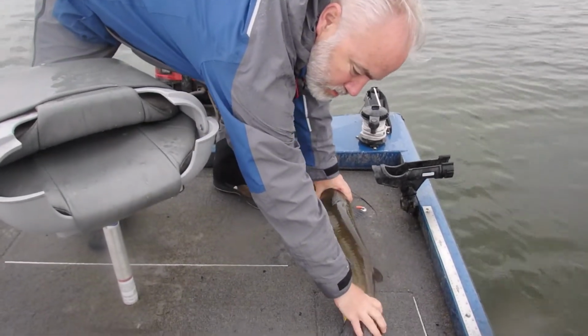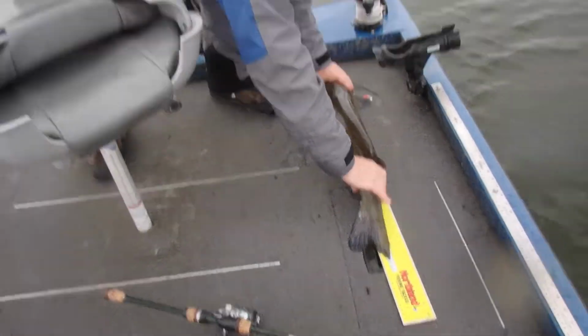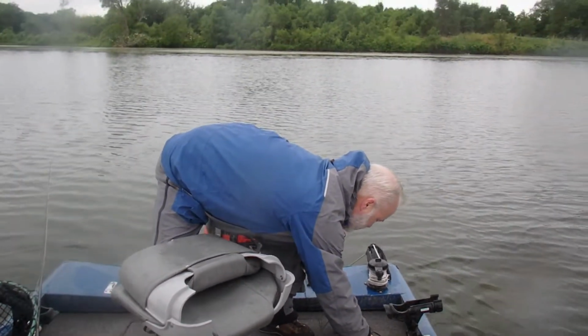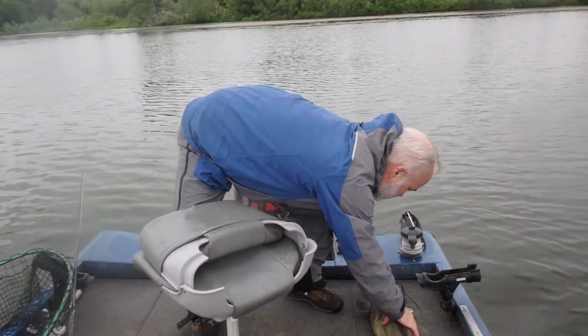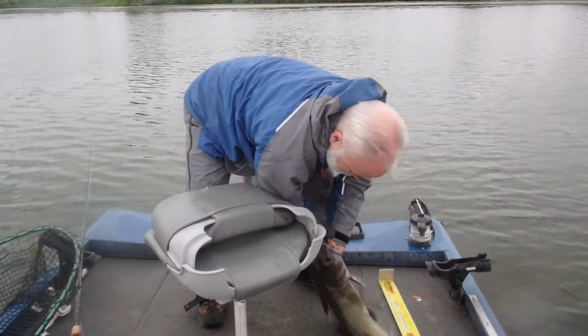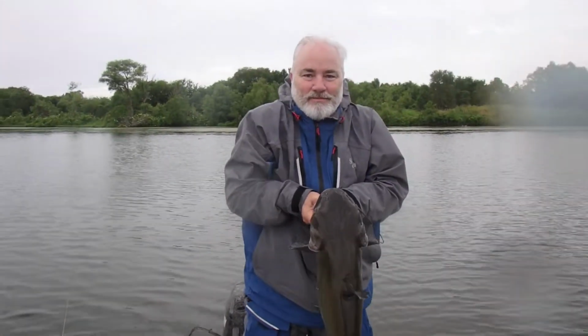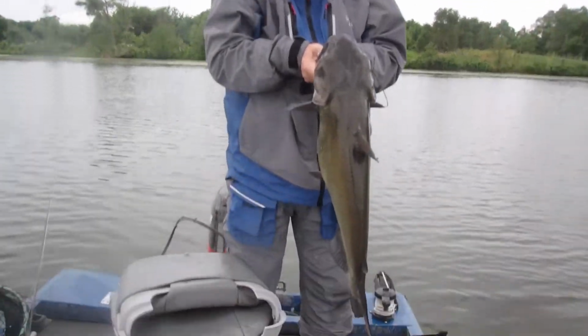Will he hit Master Angler? Yeah, you got your Master Angler! 30 and a half. You got your Master Angler kitty. He's gonna shred your thumb, but it's what you have to do for the fish. Ow. I know. What do you have to say? Look at that kitty. That's a big boy.